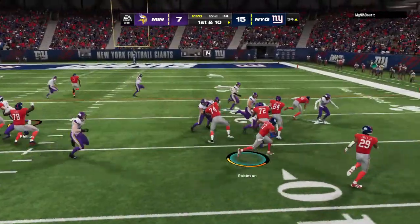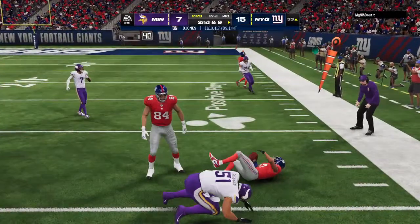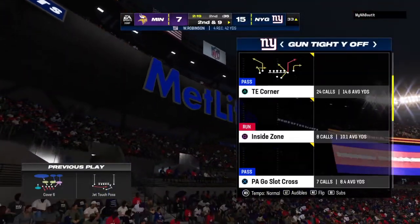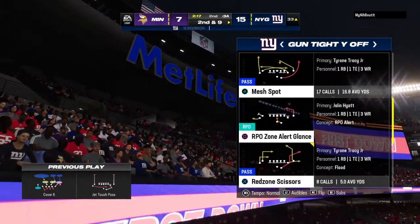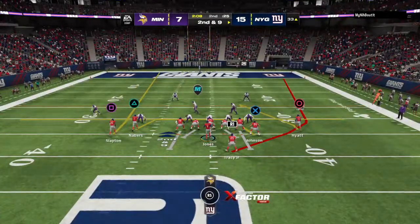Now Jones just going to bat this forward on the jet sweep. And a short gain down to about the 33. That's a nice job there defensively, being able to diagnose that little touch pass. They saw it coming, converged on him before he could get much out of it.